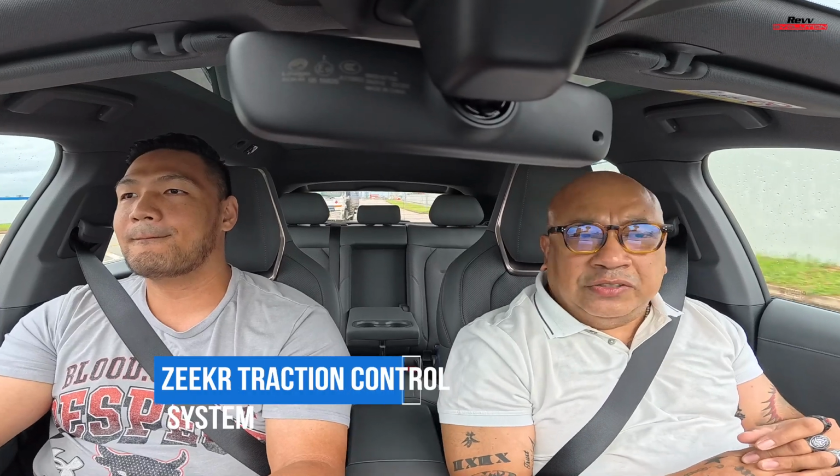The other thing the car has is the Zeekr traction control system. We didn't really get time to test it out, but what it does is allow the car to control itself in really challenging conditions. For example, if you decide to do a bit of off-roading, or you might be skidding. Exactly. According to Zeekr, this system works in under 0.4 seconds, which is really impressive. I think they're saying it's 10 times faster than normal traction control. And once again, we couldn't test it out because we are very safe drivers in Singapore.